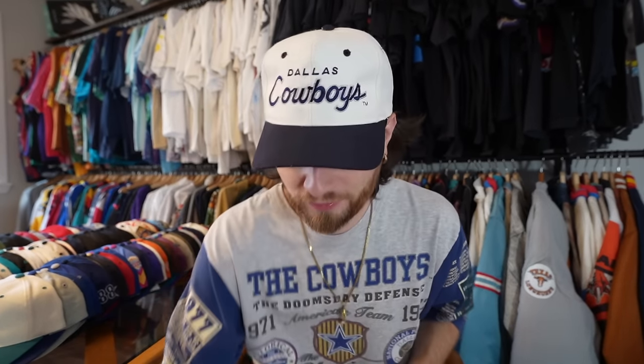I'm not a Buccaneers fan, but I love the old school 90s logos. I love that colorway, and I love shark tooths. So that is everything and more, and then some, incorporated in a hat.